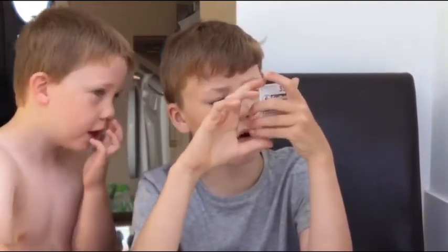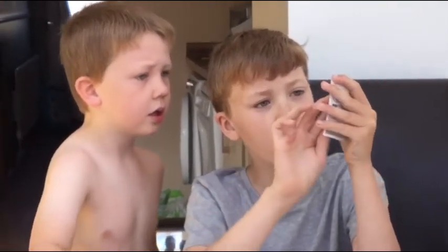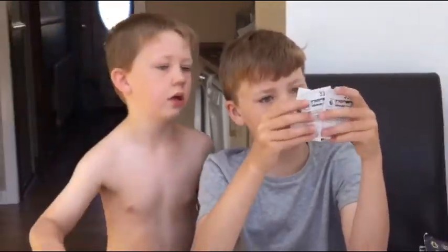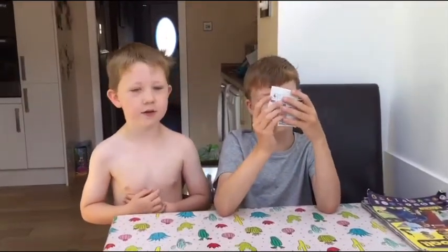He's the captain. No, he isn't. He's both for the players. He's both left and right, he is. That's interesting. So those were my four football stickers for today.